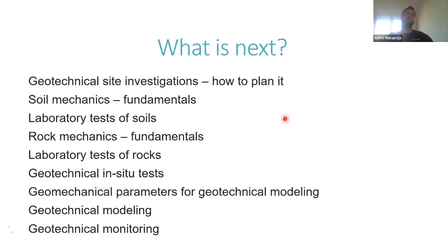So what we could cover next is geotechnical site investigations, how to actually plan investigations. Some fundamentals of soil mechanics. We are going to talk about stress, how stress is forming, and how soil is going to behave under compression. We are going to speak about the lab tests for soils, and that can be a little bit complicated, but we can just do some basic stuff.